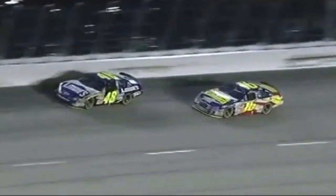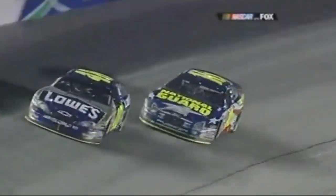Jimmy Johnson had the lead moments ago. Greg Biffle back in front. Greg Biffle right now charging hard right there. Gets on the inside of Jimmy. Jimmy knows he's there.